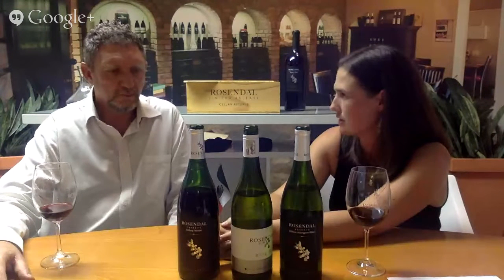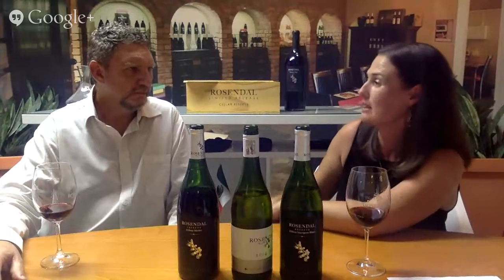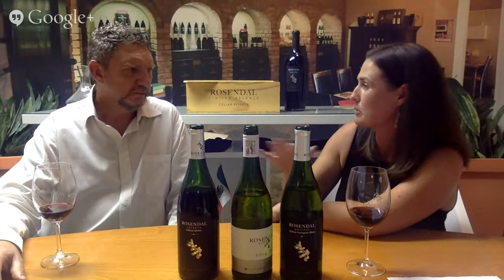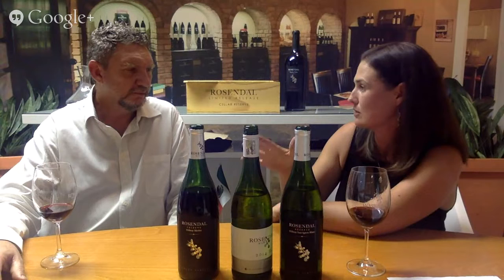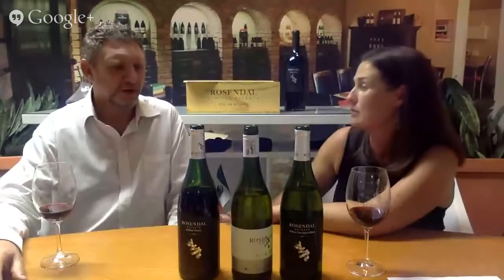And for those of us that do not have a wine cellar at home, the best place to store your wine, if you don't know where to store it, is in the bottom of your cupboard, because that's where the least temperature fluctuations are present. You want to make sure that there's not a lot of temperature fluctuation, so constant temperature and no sunlight. So it must be dark.